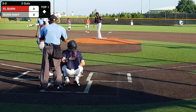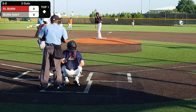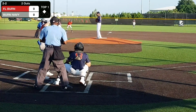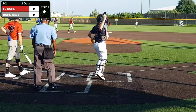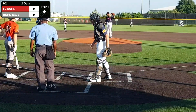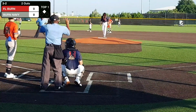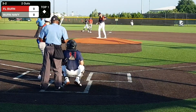With 2 outs here in the top of the first. Matthew Kerrigan at second. Runs pretty well. Outfielders are rather shallow, so we'll see if we get a play at the plate here on a base hit. That ball, fastball, misses up. 3-2 will be the count to Cole Travers. Wilson Anderson on deck, hoping to get a chance to hit here in the top of the first.